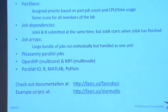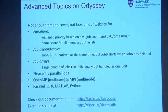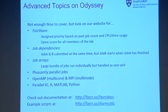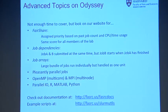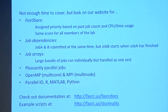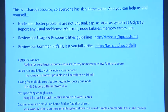I just want to wrap up because we're just about out of time. There are advanced topics. Since this is a computing class, I would urge you to look through these. These are the mainstays of schedulers. As you start to scale your work, these things are important. Fair share, job dependencies, job arrays, and then how you can actually parallelize your work using the disk subsystems that we have on this scheduler, okay?